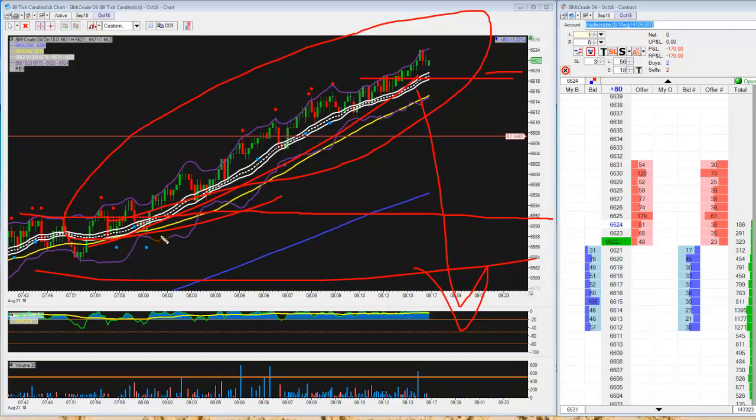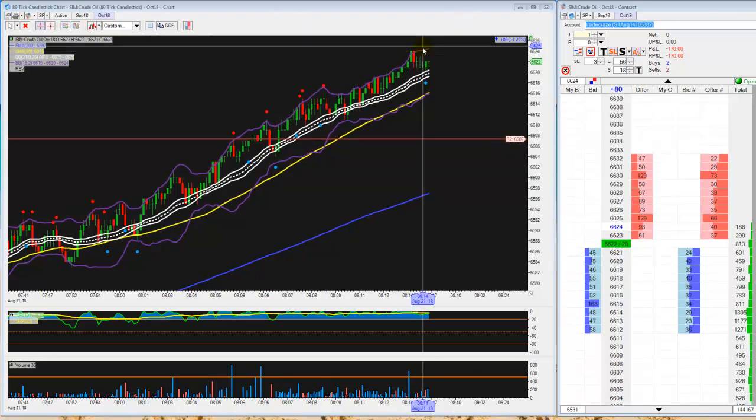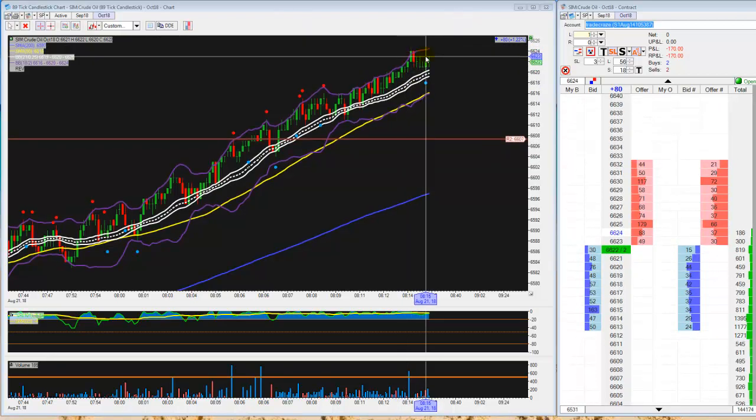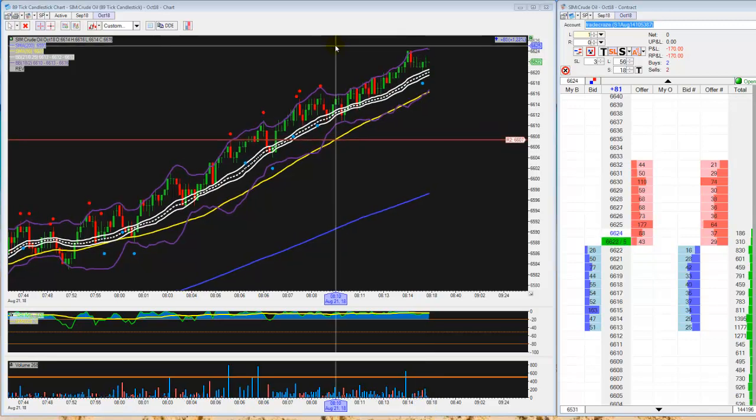I think my first entry, where's my first entry? Short at 65.62. I mean, if I was long up through there, what was that? 40, 60 ticks up right now. Branches start getting weaker when you keep moving up, though. But you've got to be patient.